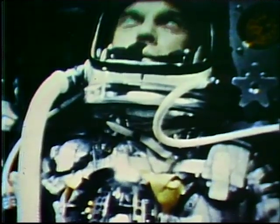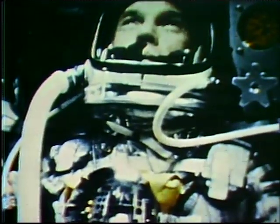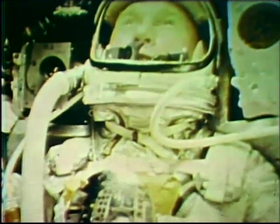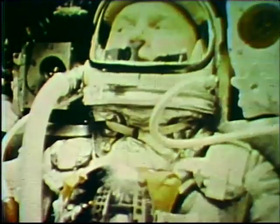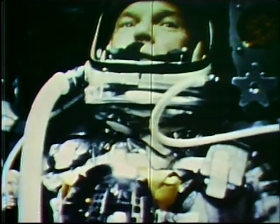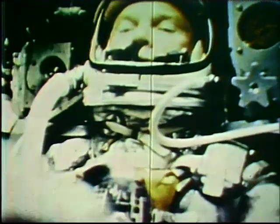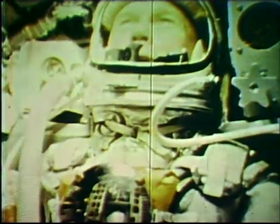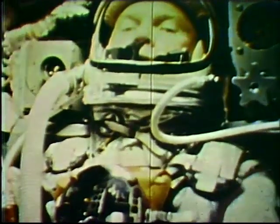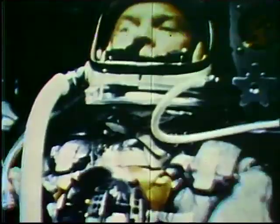Coming down on 10, snorkels are open. In reef condition at 10,800 feet. Beautiful chute. Chute looks good. On O2 emergency, and the chute looks very good. Rate of descent has gone to about 42 feet per second. The chute looks very good. Hello, Mercury Recovery. This is Friendship 7. Do you receive? Roger, Steelhead. Friendship 7, the chute looks very good. Over.